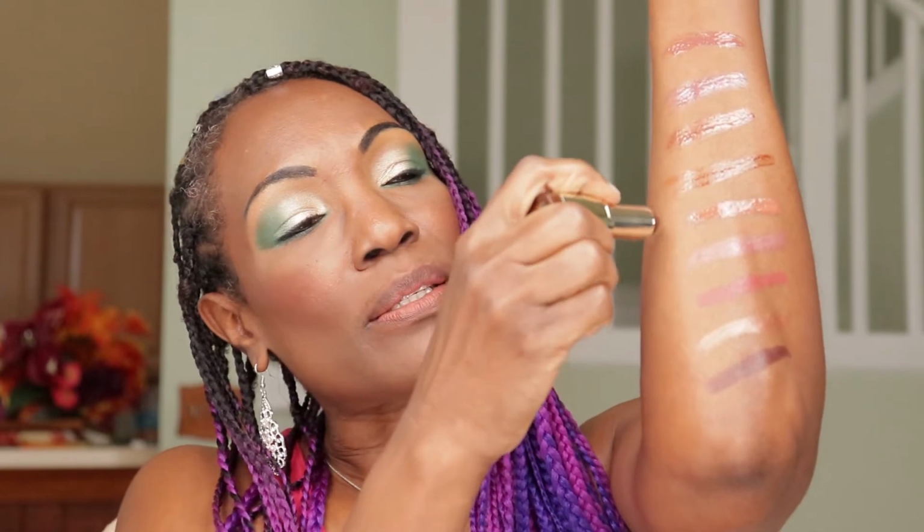This is pretty. Double Espresso 38 by Milani. I'm running out of space, so I'll do it right here so you can see. This is it right here. And we will put it on the lips. Let's see what it looks like. Very creamy. Beautiful color. By Juvia's Place, it is called Me, and it is a peachy nude. And I will swatch it right here so you can see. That's the peachy nude. Now we're going to put it on.